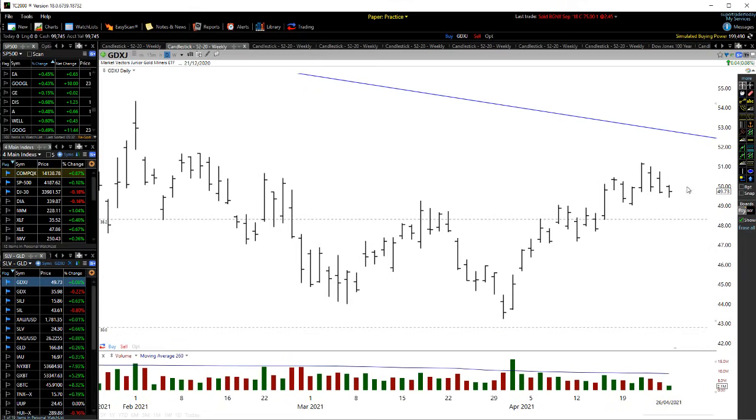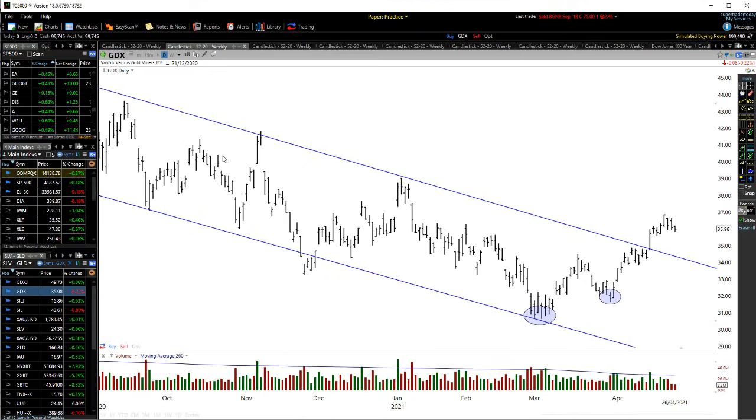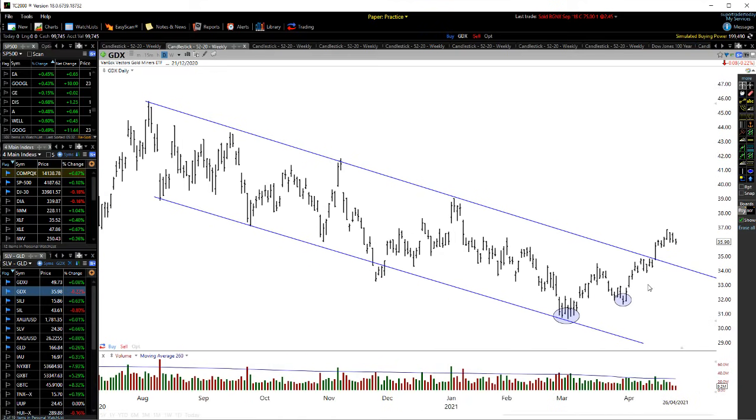A bit of a nothing day when it comes to the GDXJ. The GDX is once again very nicely broken out of its long-term downward channel. It's a very nice long-term downward channel. Now we're actually breaking to the upside.